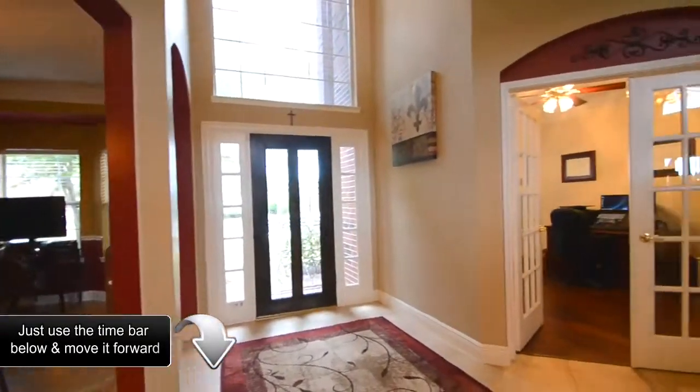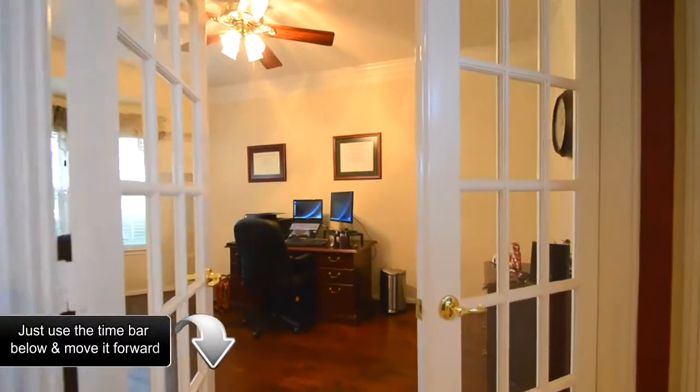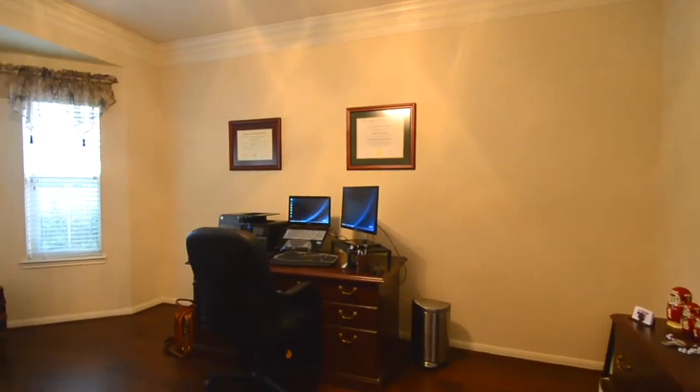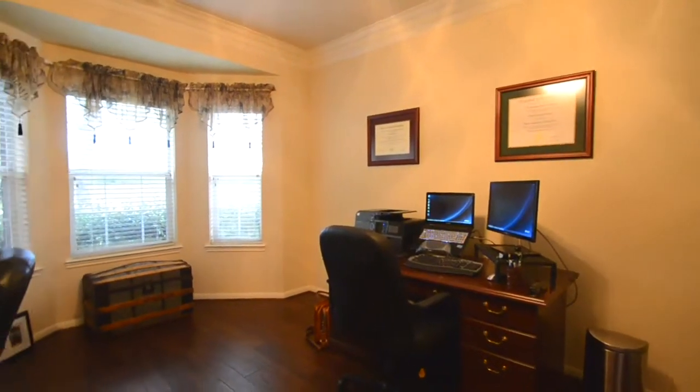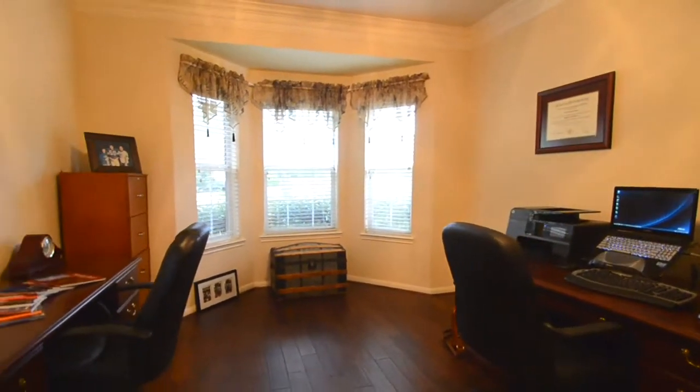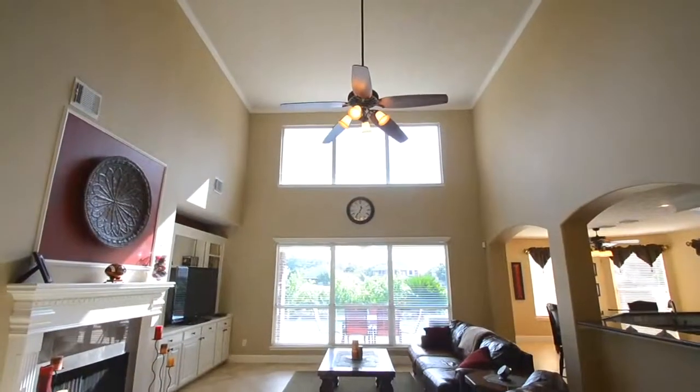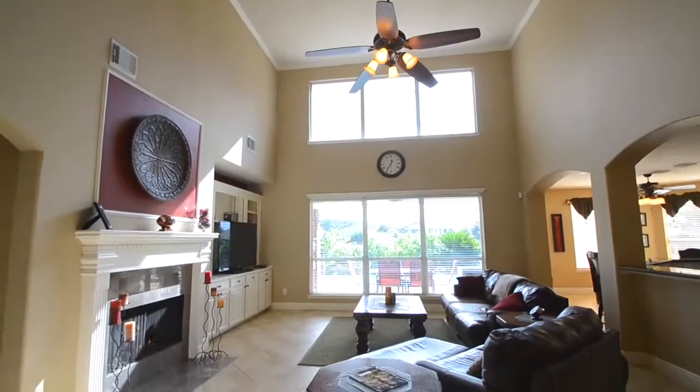Inside, a grand entry, wood and tile floors, crown molding, soft arches and high ceilings gracefully finish its surroundings. Floor plan includes a formal dining, private study, gamer room and large secondary bedrooms. Klein ISD. Walking distance to a small playground.